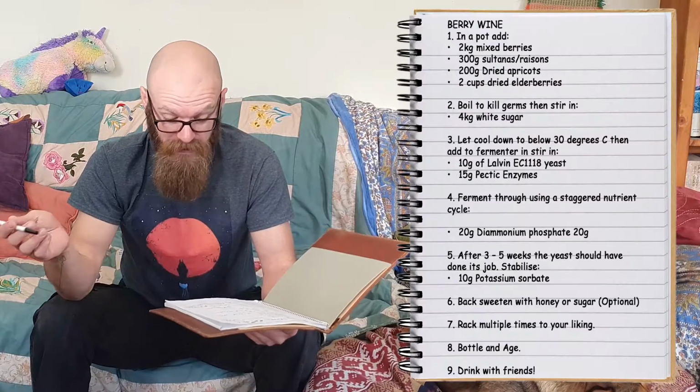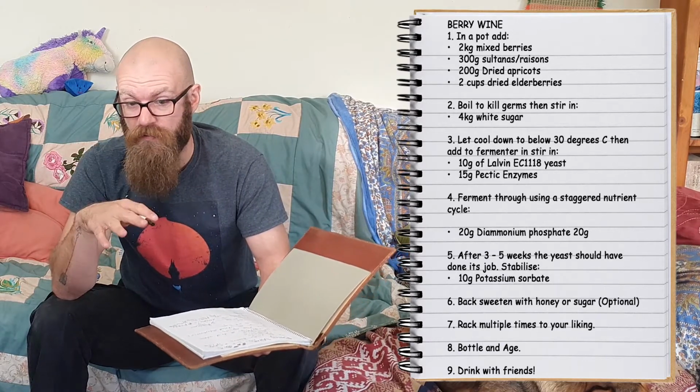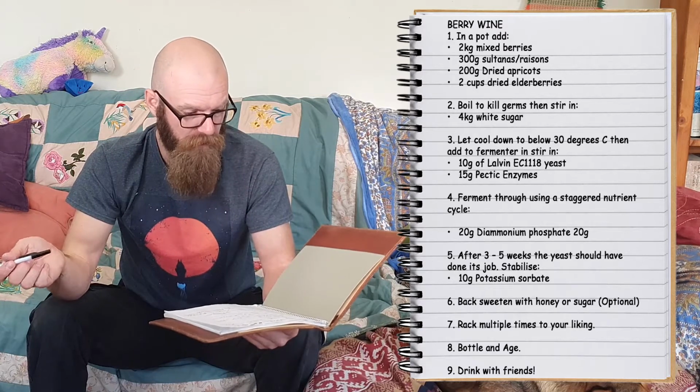I used diammonium phosphate. I did it every other day until the appropriate amounts. I'll put a little recipe up so you can follow along. And then I stabilized with potassium sorbate as well. So I did test the gravity on it. This worked out to be around, oh, I didn't even write it down, but from memory.